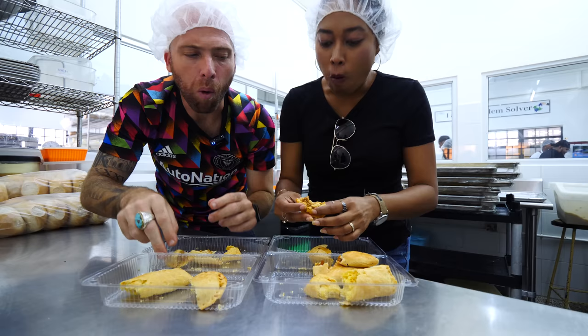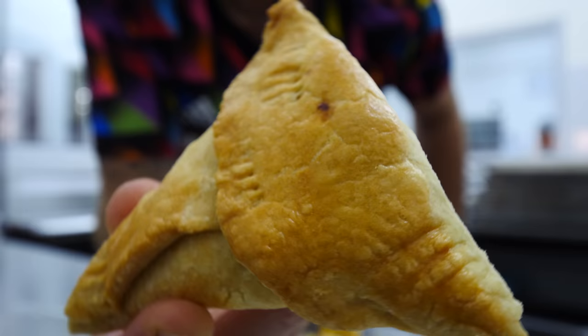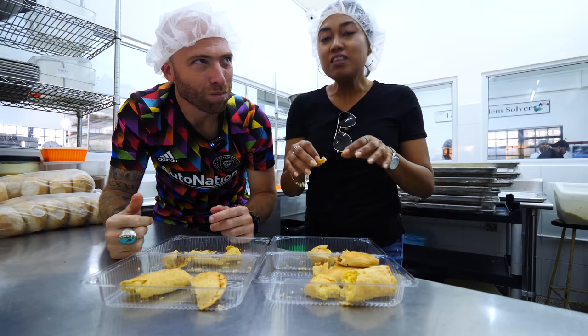Good. Pine tart still number one for me. Cheese roll still number one for me. Sorry, we have a whole crew out here watching us.